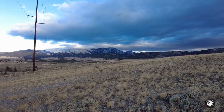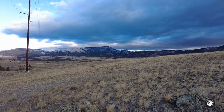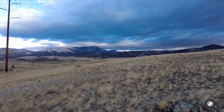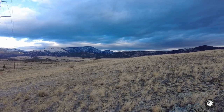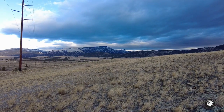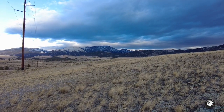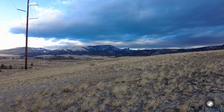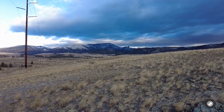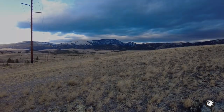But as you can tell, the light is pretty bad. So we're gonna wait a few minutes, hoping that cloud moves further east and lights up this beautiful mountain. Meanwhile, we're going to be patient and wait, and we'll see what happens.